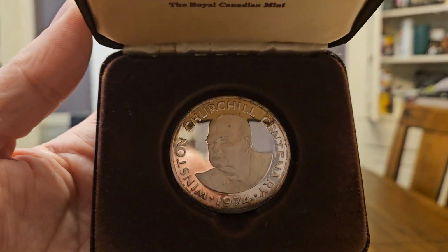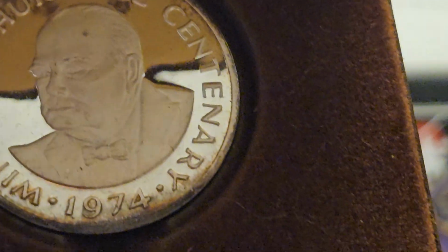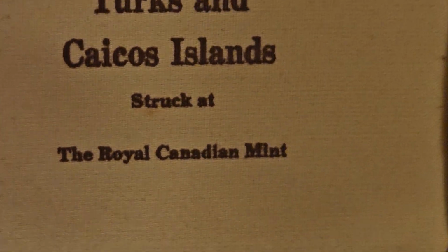Mr. Winston Churchill. Now this is the proof variety of the Turks and Caicos Island, struck at the Royal Canadian Mint.